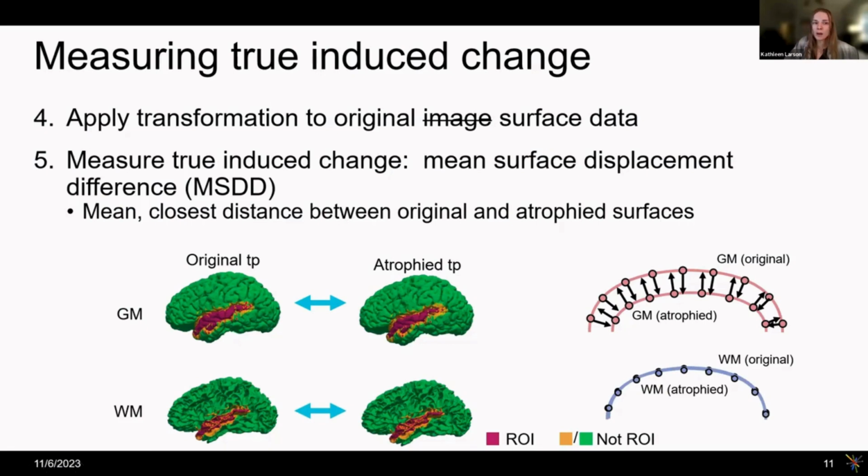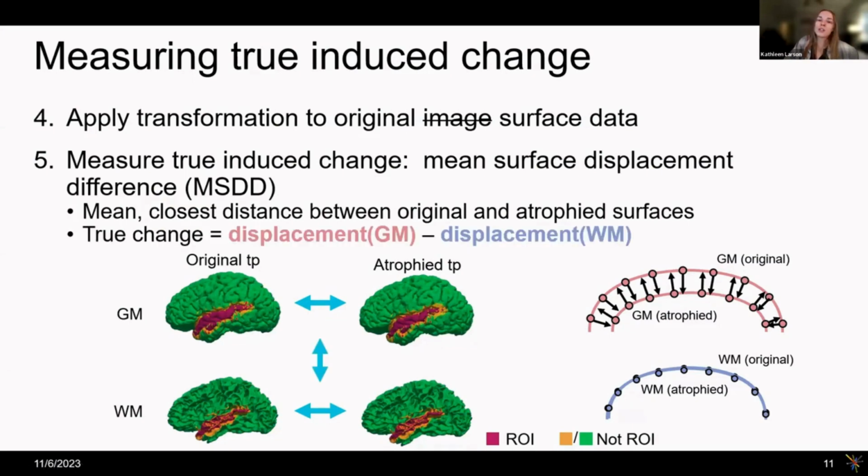And then we do the same thing in the white matter. We notice that in this PowerPoint example, the white matter is a lot closer between the original and the atrophied than in the gray matter, because ideally the white matter surface should not be moving at all. And then the true change is going to be the displacement experienced by the gray matter minus the displacement experienced by the white matter. Something really critical about this is that at no point in quantifying ground truth change in cortical thickness did I actually calculate cortical thickness. This is really important because that means that my method of defining ground truth change is not going to be biased towards any one thickness calculation method.